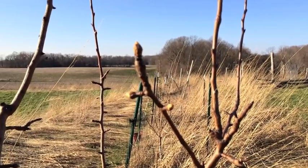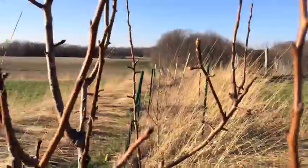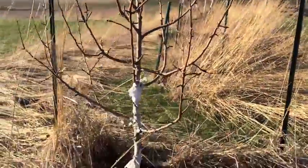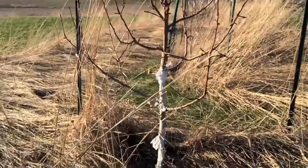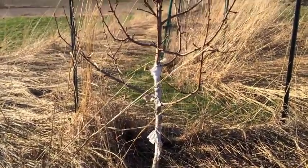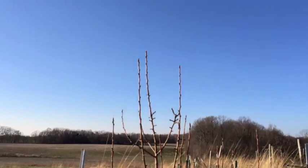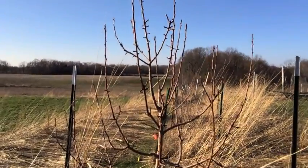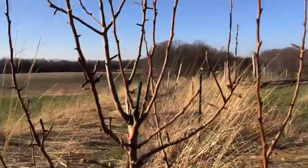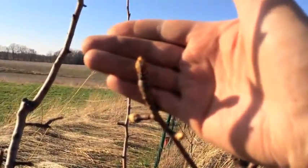Here we are in the Prairie Orchard. It's April 11th. Doing a little workout in the orchard, and here I am next to this, what I think is an Anjou pear. It was sold to us as a Basque, but it's been producing fruit that looked nothing like a Basque pear. It's now about 8.5 feet tall, and looks like we're going to have some fruit again this year. Really nice bud right here.